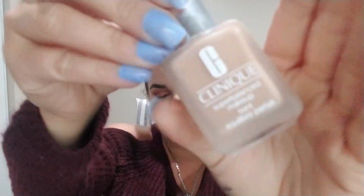Then I got another Clinique foundation. It is called Super Balanced Makeup. I Googled before I went what the best foundations were for dry skin, and this one and the Extra Glow one were apparently good. We'll try it out.